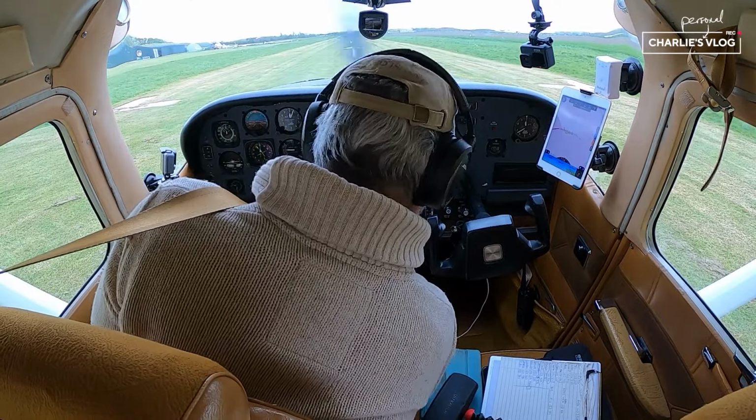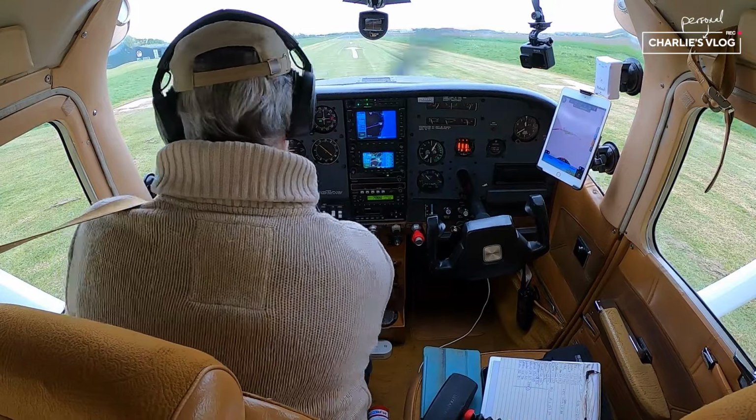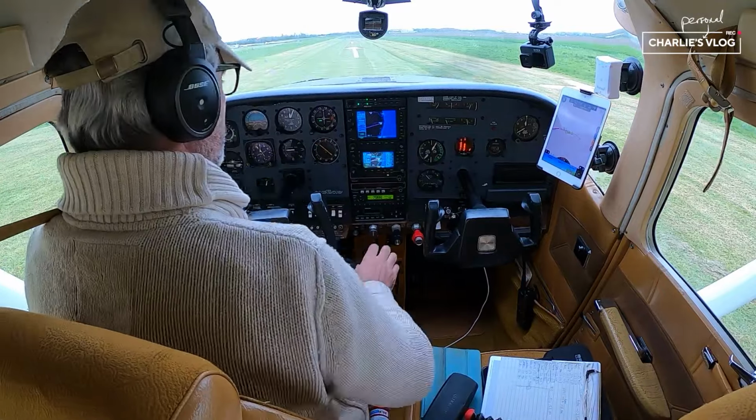Flaps, trim, cowl flaps, fuel both, trim. Right, takeoff checks complete. Harness is closed.